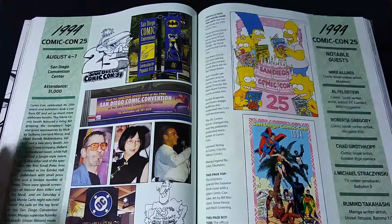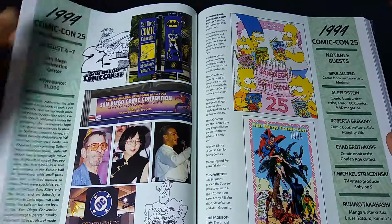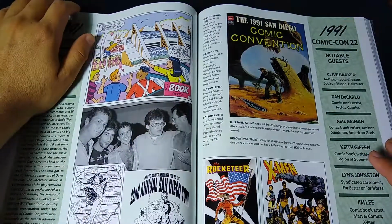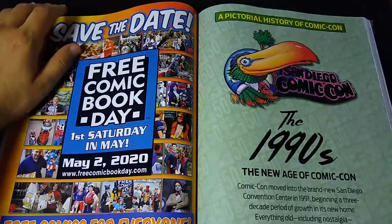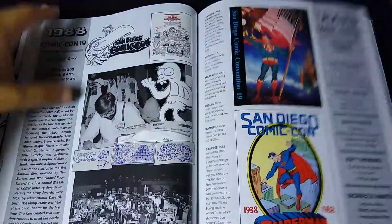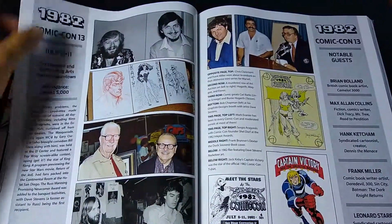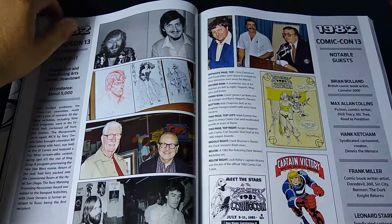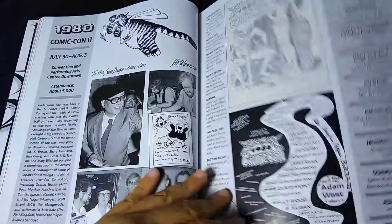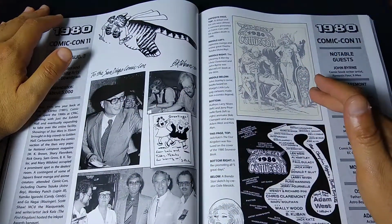The enjoyability, spoiler alert, is a perfect 5 out of 5 also. This is just a very enjoyable book in that you can browse it, check out what covers looked like year after year. Let me skip over here to the one from 1980, for example. This was a Frank Frazetta piece that you won't quite see nowadays. You know, we were just finishing the 1970s, and the 1980 book features this cover.